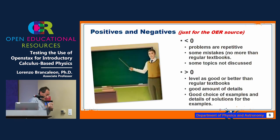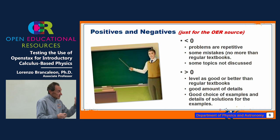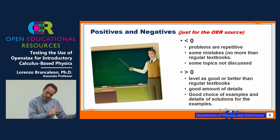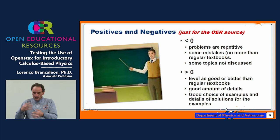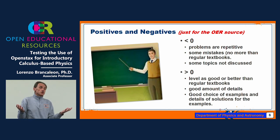So, having said that, I then started to observe what were the positive results and what were the negative results. So let me start with the negative results. One thing that I mentioned today is that, at least for this particular textbook, the problems at the end of the chapters, even if the examples and the topics were treated at a very high level, were repetitive. Which basically meant that I had to be really creative in giving them enough variation in the type of problems. There are some mistakes, but nothing that is unusual for any other textbooks, at least that I've used.